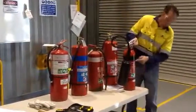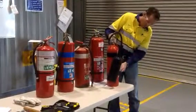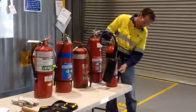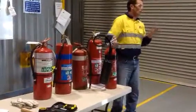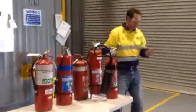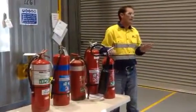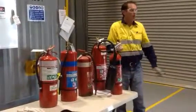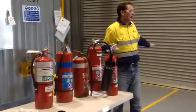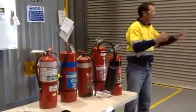What do you reckon? Tick? Yep. Okay. Yeah, operating instructions. What are these called again? Pictographs. Okay. So a couple of mandatories I want you to take away out of this. Pictographs need to be there and need to be readable. Okay? If you cannot tell with them, gone. Out of service. Alright?